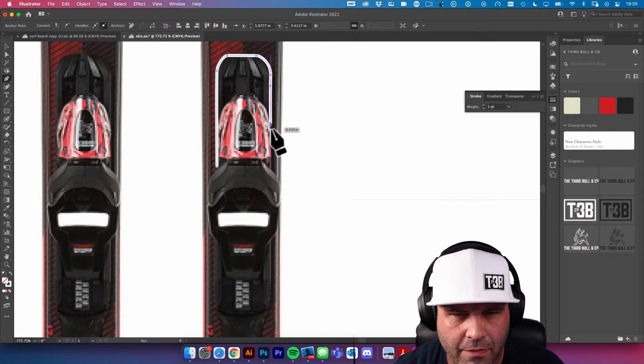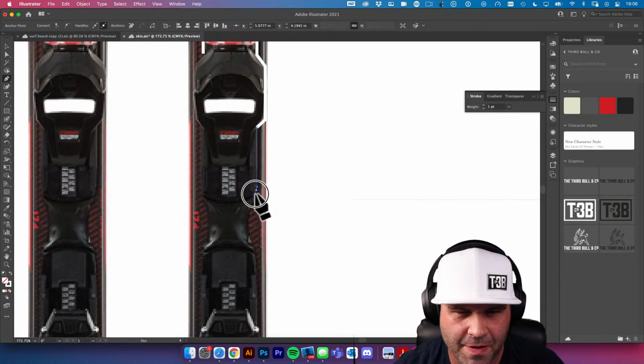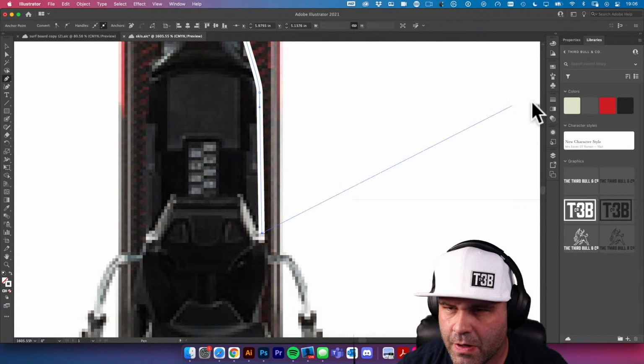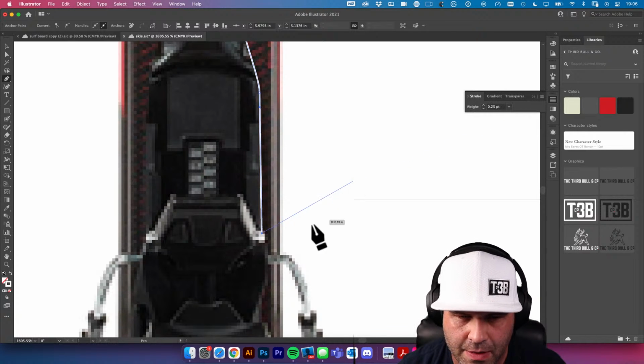And I think for the sake of time, we're going to speed this up a tiny bit, just kind of go through it. I thought about jumping into Photoshop for this. I don't know. Who knows? We might still jump into Photoshop a little bit. We'll see. And let's change the stroke weight while we're doing this, just so it's easier to see.